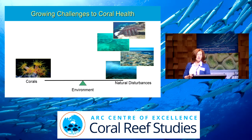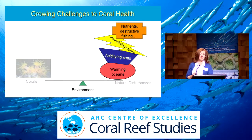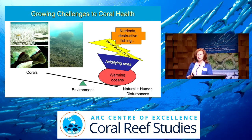Now, as we've been hearing over the past 1.5 days, and it has only been 1.5 days, seems much longer, the coral polyp is in the midst of a real David versus Goliath battle. In fact, over the millennia that corals have been building reefs, the puny coral polyp has been more than a match for all the natural disturbances that it's had to evolve with. But as we add to the mix climate change and various other human-related activities, we're perilously close to tipping corals over the edge to an alternative community type.